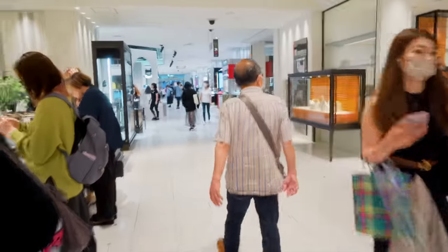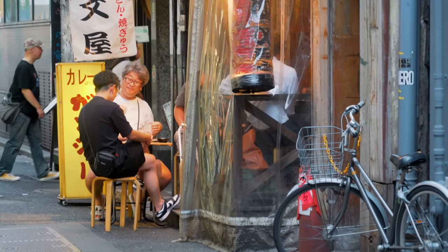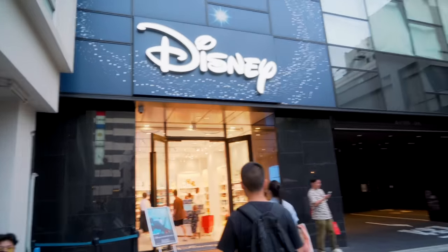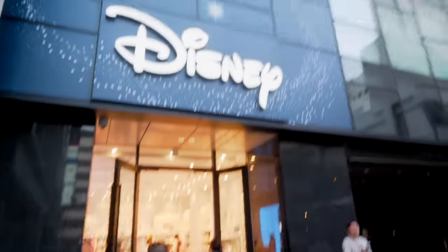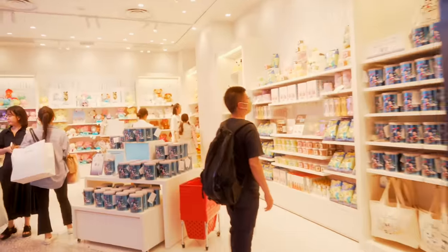Okay, we're lost. We're trying to find the Sanrio section. We're walking down the alley and we're going to go to the Disney store. Oh, it's a flagship. Oh, cool. Flagship Disney store in Tokyo. Oh, wow. Okay, let's have a look, see what cute merch they've got. Even though we'll go to DisneySea and Disneyland.